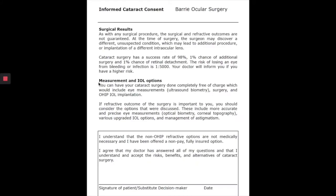I really hope that the previous videos were helpful in helping you to make up your mind and decision so that when you come to the clinic, you're more prepared and you already know what decisions you're going to make in terms of your biometry measurements, your corneal astigmatism measurements, as well as your lens options. This is also an informed consent that I would like you to read carefully. And we will give you a copy in the office as well to read. You can also pause here and read it carefully as well.